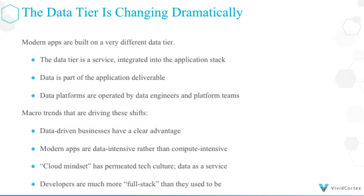In Silvia's case, Silvia still has a title that includes DBA, but in a lot of cases, we're seeing titles like data engineer or data platform team or infrastructure platform team, data services, things like that. So the shift in mindset is also generating a shift in titles, and it really reflects a difference in the role of what those folks are doing.